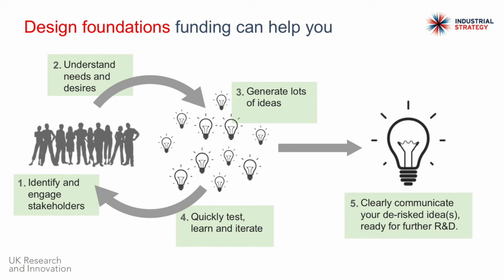If you're looking at whether you're suitable for R&D funding versus Design Foundations funding, think about your situation. Are you absolutely certain that you've got a great idea and all you need to do is work on the technical development of that idea? In that case, absolutely go for the R&D funding or even one of the demonstrator opportunities.